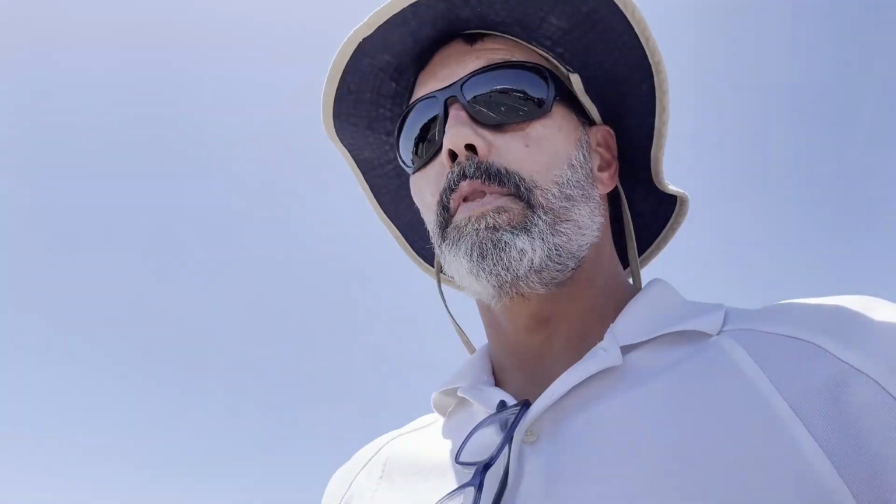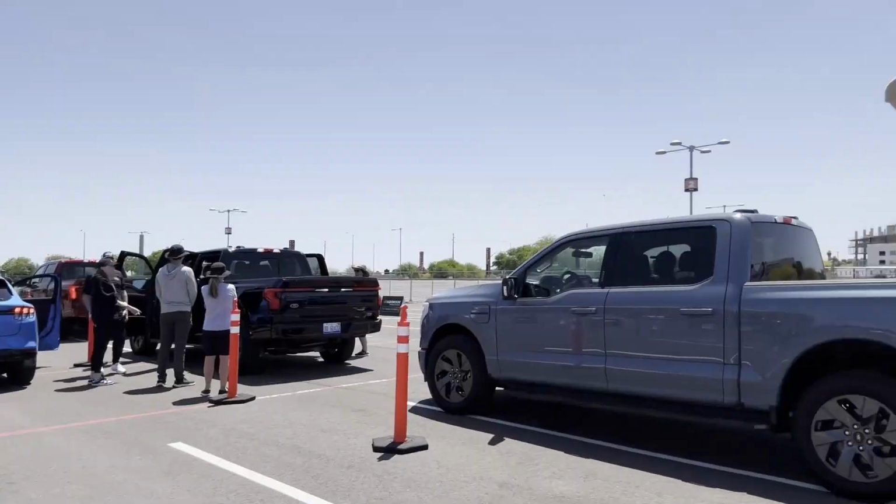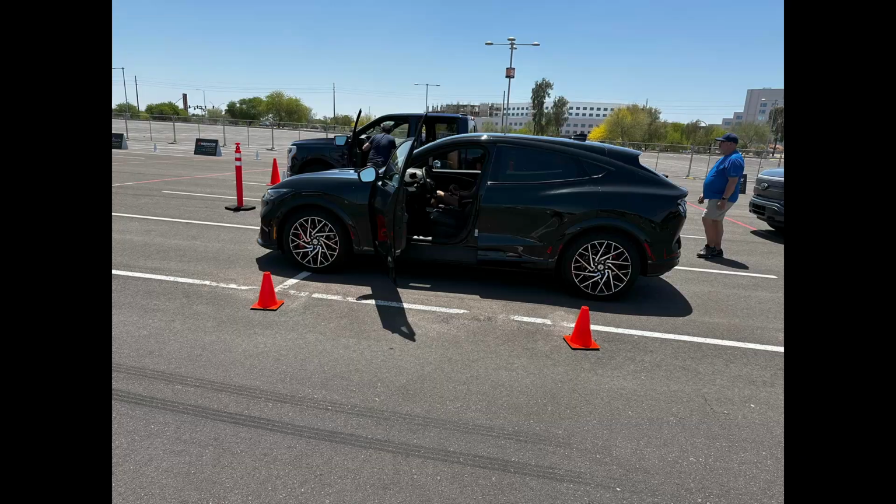Awesome. All right, now we're walking up. We're gonna drive a Mach-E ourselves here. Unfortunately, nowhere near as fast as the last ride. So this is the Mach-E that I got to drive around. We actually left the parking lot, kind of took a big loop on public streets around the stadium, and did have a chance to kind of goose it a couple of times. And man, that's a blast to drive.